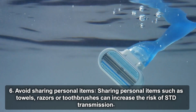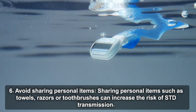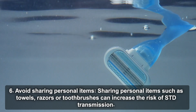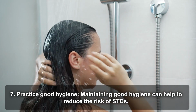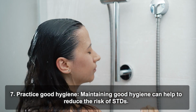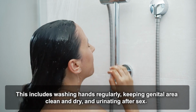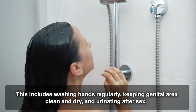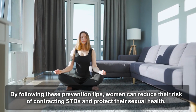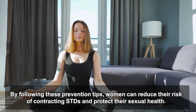Avoid sharing personal items. Sharing personal items such as towels, razors, or toothbrushes can increase the risk of STD transmission. Practice good hygiene. Maintaining good hygiene can help to reduce the risk of STDs. This includes washing hands regularly, keeping genital area clean and dry, and urinating after sex. By following these prevention tips, women can reduce their risk of contracting STDs and protect their sexual health.